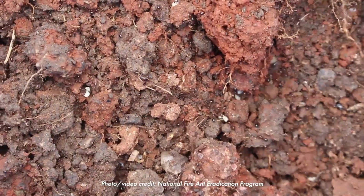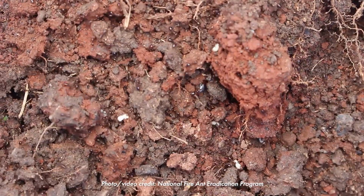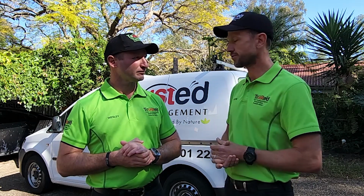Fire ants are a species of ant that come from South America originally. They made their way to North America, and unfortunately they've come to Australia about 20 years ago. The red imported fire ant is what they are, and as the name suggests, they produce a bite, and it actually feels like you're on fire after the bite. So hence where the name comes from.